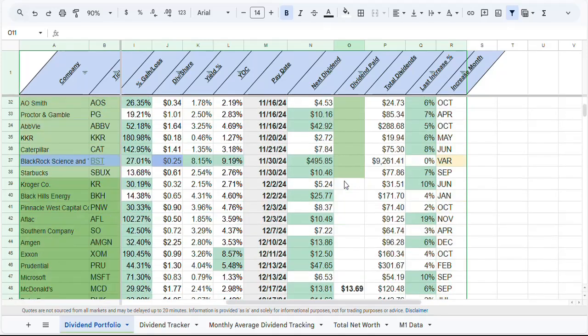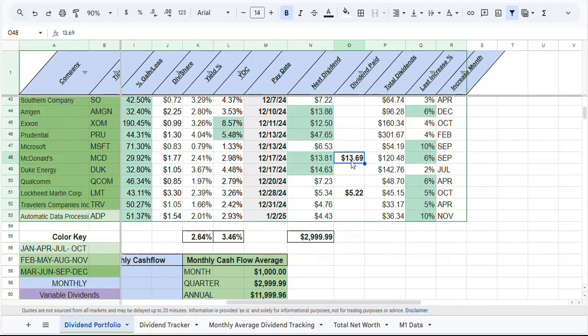And we'll scroll down for the next two. McDonald's going from 1369 to 1381. And then last up, Lockheed Martin going from 522 to 534.